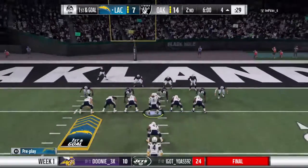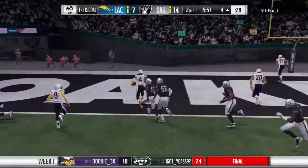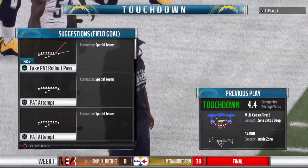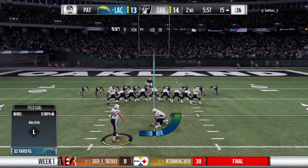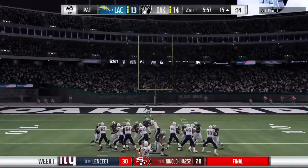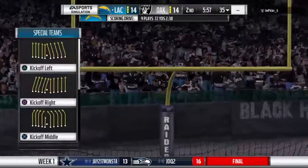They come out here in the I. 1st and goal, Melvin Gordon. And he is into the end zone. Touchdown, Los Angeles. Melvin Gordon taking it in from 4 yards out. And the Chargers are an extra point away from tying this thing up. And he knocks it through.